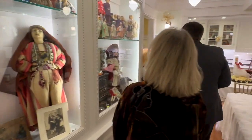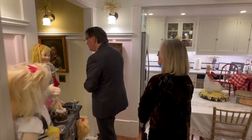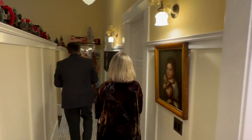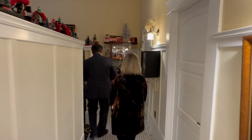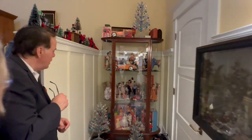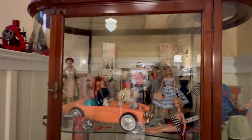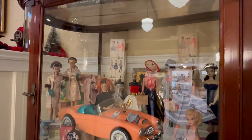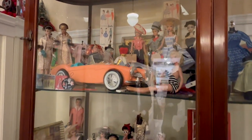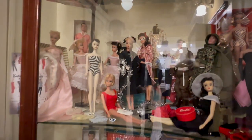Shall we go to the mid-century? So many treasures. Shall we go to the mid-century? Why not? Sure. Look at Barbie. This is something that's going to be a big change because Barbie's outgrown this case, so I think she's going to get moved into something with a little more room.